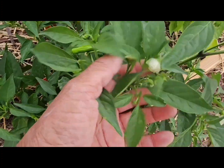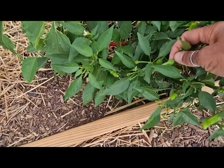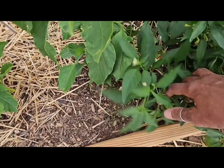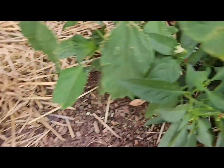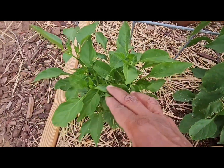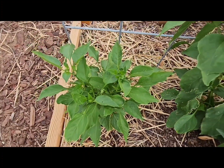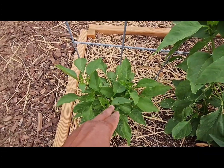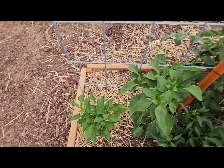And they actually have peppers. I think this is a shishito, and it has lots of little peppers on it. This one I think is a Joe E something or other. It was developed here, and it was supposed to withstand the heat of New Mexico. It was developed in the university here, and I had 3, and this is the only one that survived.